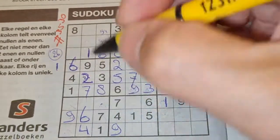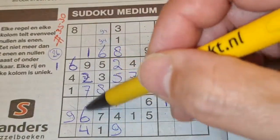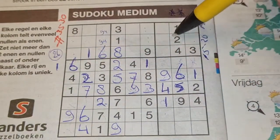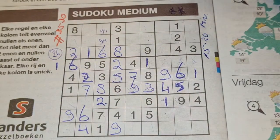The 2 is missing. Yes, the 2 is missing. So we have a 2 in the third column, 2 in the second column. So the first column, the only 2 places for the 2 should be here or there. We see there 2, no 2 there, 2 should be here. All right.